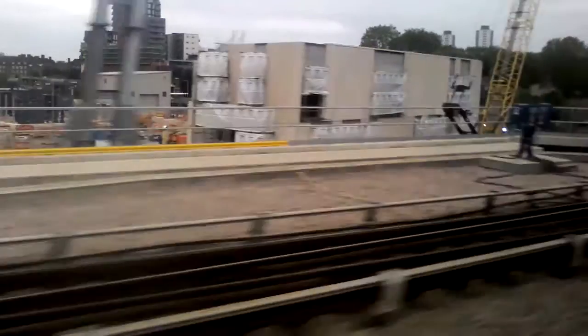Is that going to be the start of the Crossrail guide under there? Possibly, I have no idea. Judging from the look of it, I say probably it is. Oh, that's a brilliant walkway, that was. The walkway's closed, they put a floating one in. There it goes.